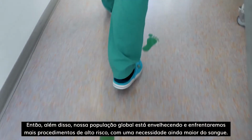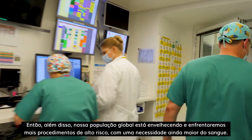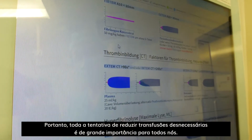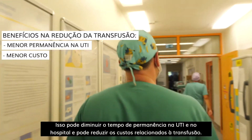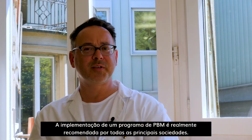In addition, our global population is getting older, and we will face more high-risk procedures with an even higher blood utilization. So every attempt to reduce unnecessary transfusions is of great importance for all of us. It can lower the length of stay at the ICU and at the hospital, and it can lower transfusion-related costs. The implementation of a patient blood management program is actually recommended by all major societies.